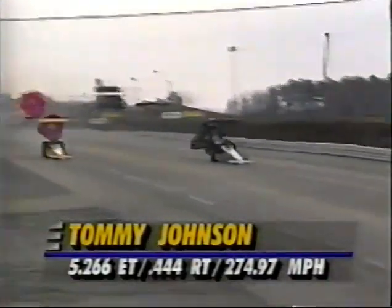Tommy Johnson, a 444 reaction time coupled with a 526, which is low ET of the event. Remember, Tommy, when he talked to Brett, said he didn't particularly care about lane choice that much. I guess he must have known something about setup.